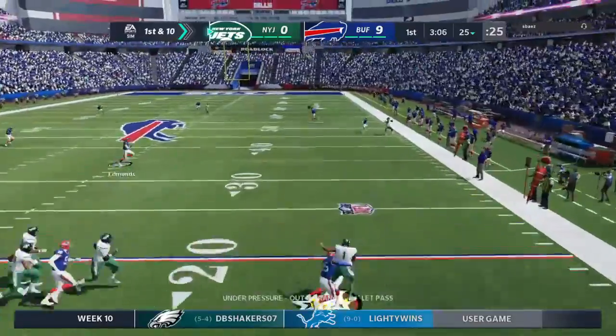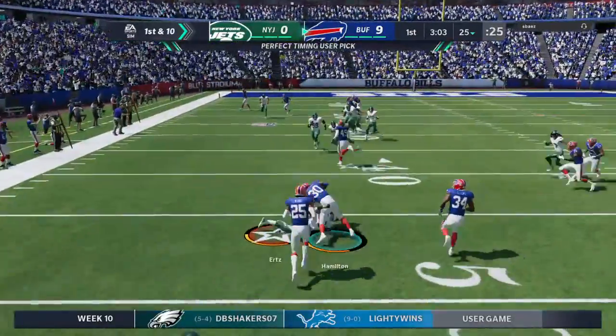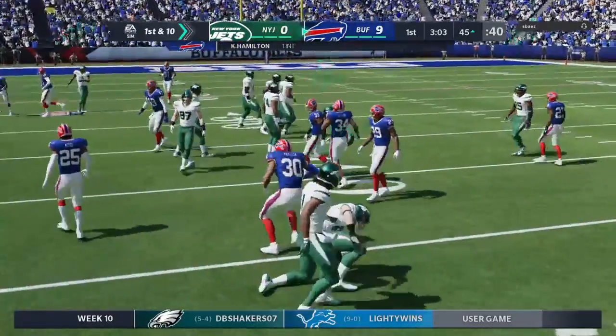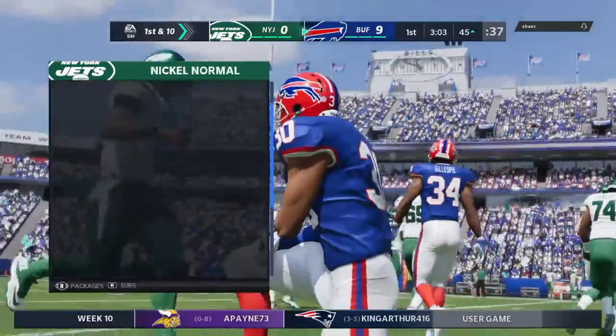Give up a couple of runs. Sure, just miss. Thrown across his body, and it's intercepted. Picked off near the 44. And he returns it into enemy territory down to the 45-yard line.